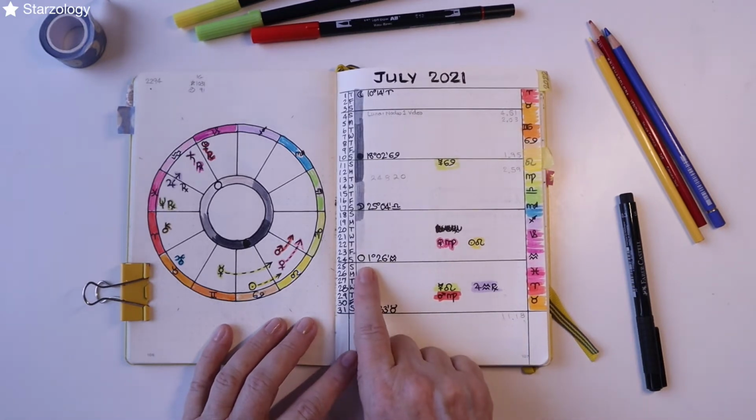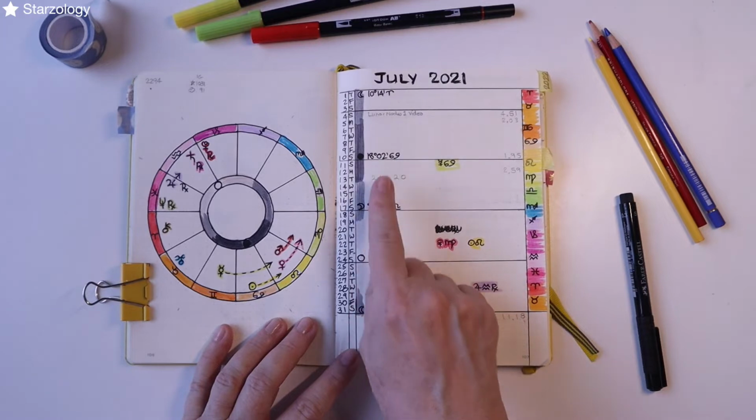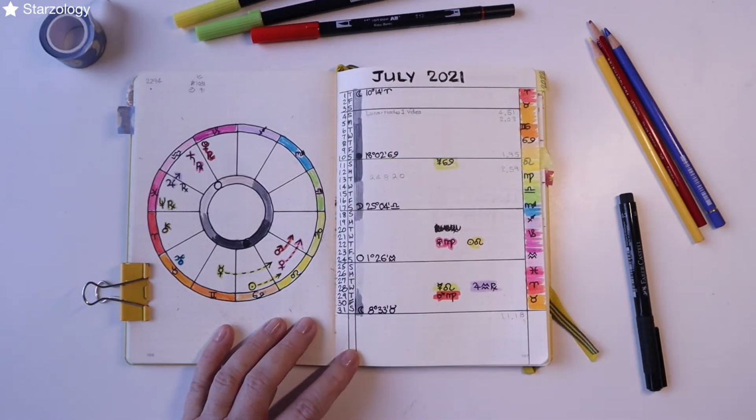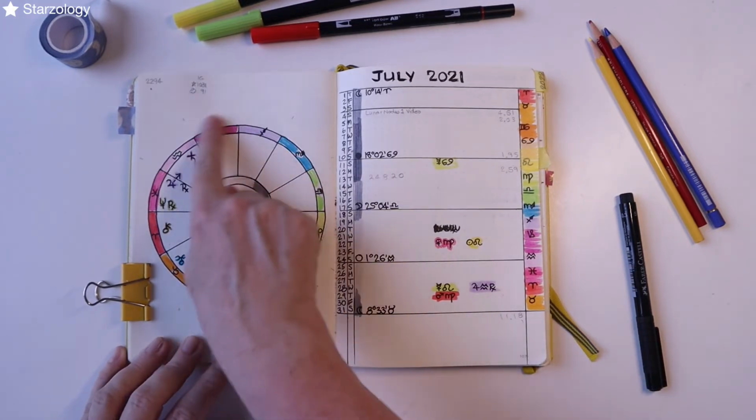I'm also writing the actual position of the full moon over here at 1°26' Aquarius, and the new moon there at 18°02' Cancer. I do put the other quarters in as well, so I'm really tracking four of the main moon phases, although I only really pay attention when I'm doing horoscope work to the new moons and the full moons. And then on the right hand side, I draw the actual chart.